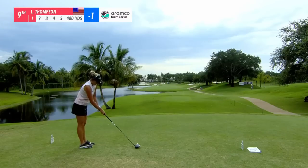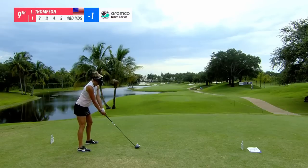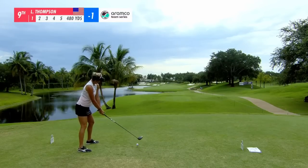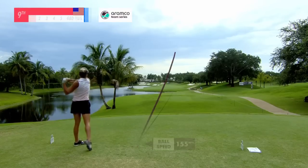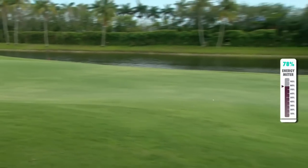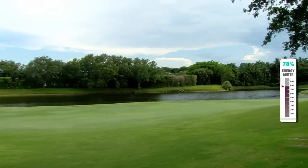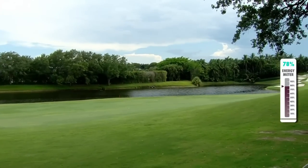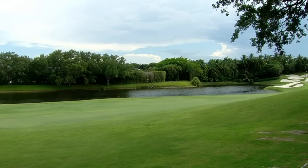Bigger hitters in women's games, so her benchmark will be higher than the majority of the players in the field. Yeah, I'd say Lexi's is nearly 300 yards. She can really hit it if she catches one. Looks like she caught that one okay. Just below the 80% mark, getting plenty of run out of it as well. That's good. Best ball speed we've seen, 155 miles an hour, which just shows the length that she has.